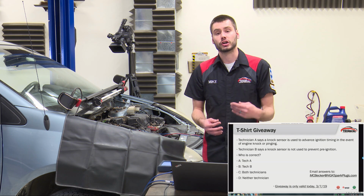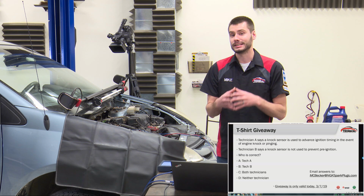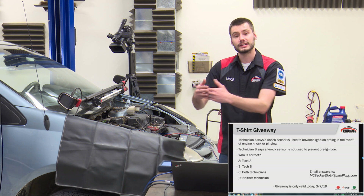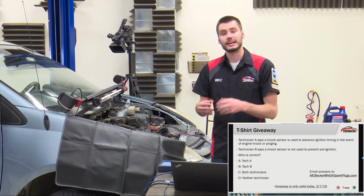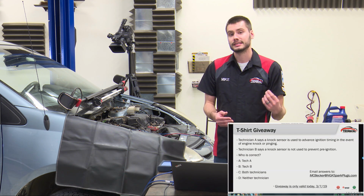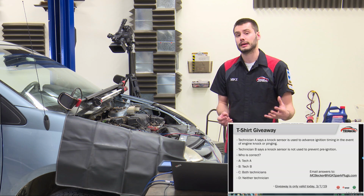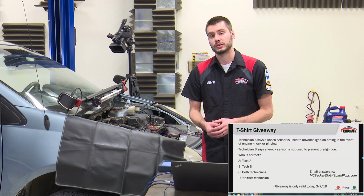Knock or detonation occurs after the spark event. Pre-ignition is just like it sounds, pre the ignition event. So retarding the ignition timing, changing the time of when the spark plug actually fires, is not going to do anything for an event that's starting before the ignition event even begins, okay? So pre-ignition is not going to be controlled or monitored by the knock sensor. The frequency that pre-ignition happens is also different than the frequency at which detonation happens.